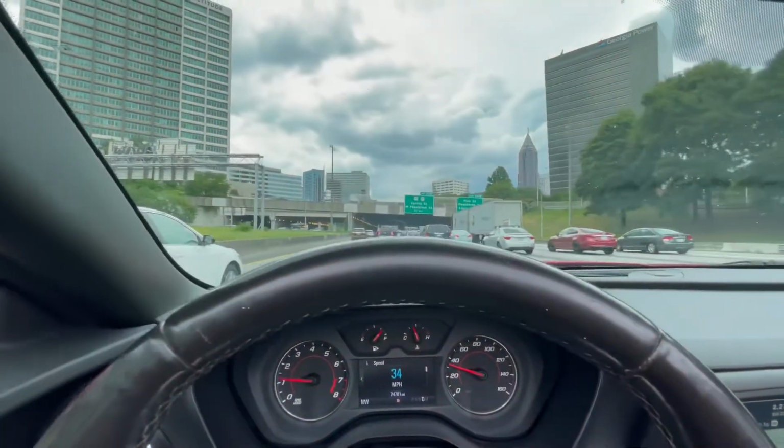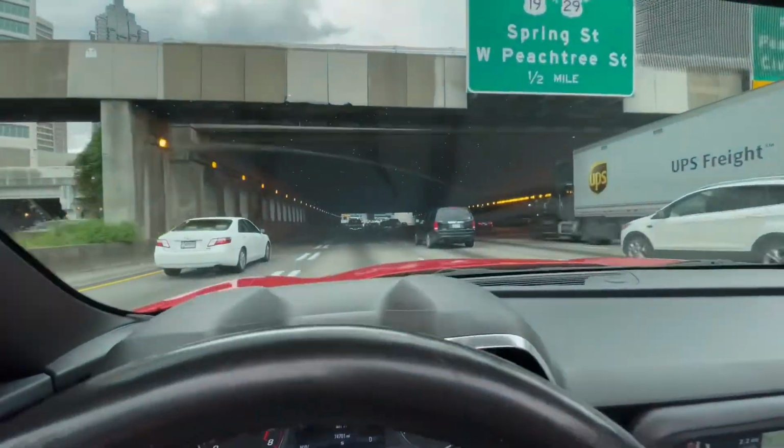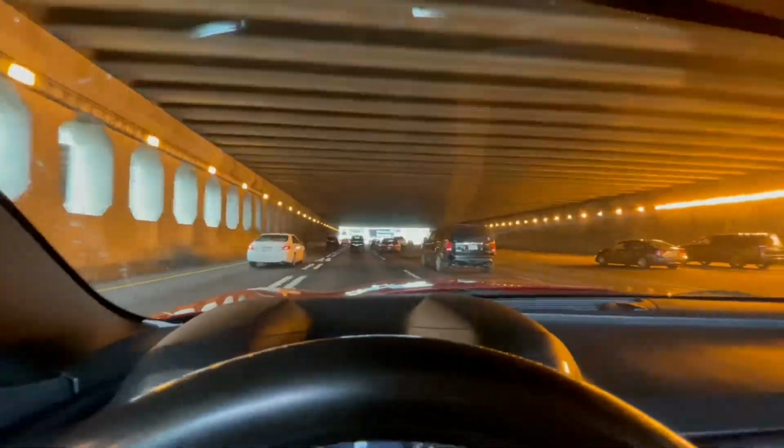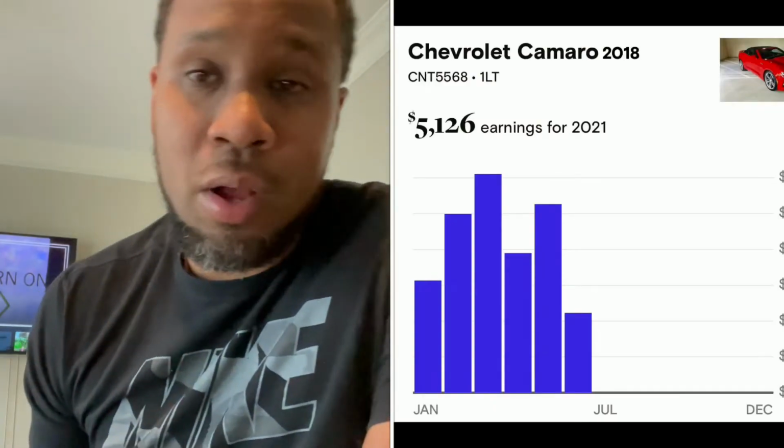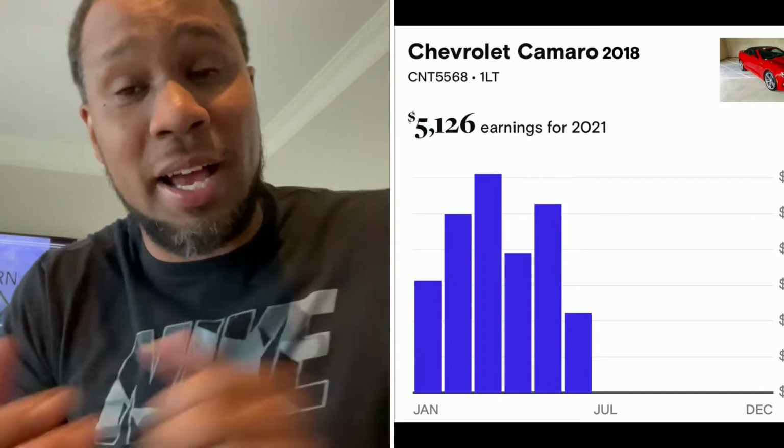Just at this point in the game, when it comes to Camaros, what is your favorite color, guys? That's what it comes down to. When people come to Atlanta, they like the red one because they might like red cars, or they own a red car back where they're from. So the red one does very good, guys. I'll be happy to show you the numbers on this one too. I'm going to do a picture in picture, showing you guys the monthly metrics, how it's doing so far this year. Without further ado, let's jump in. I'm going to show you guys the overview of the car, going around it and all that good stuff.